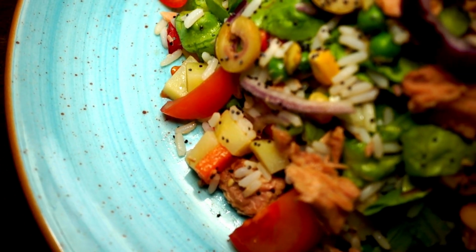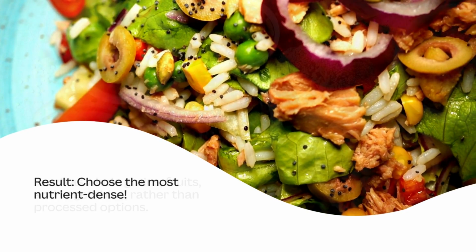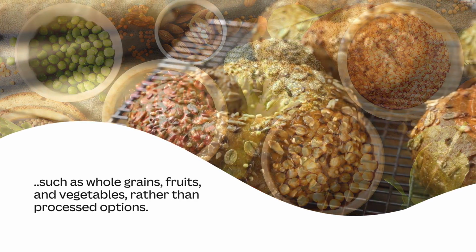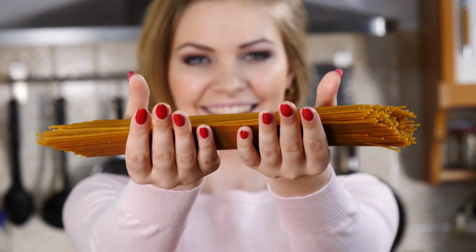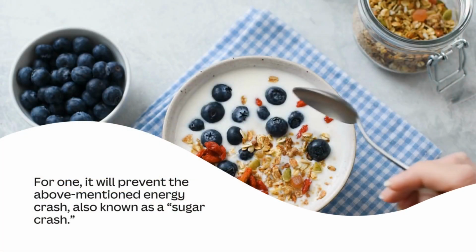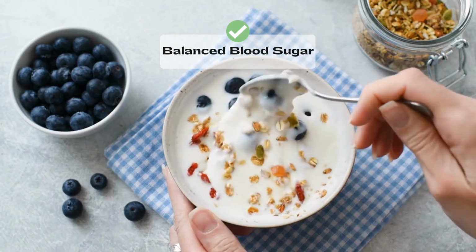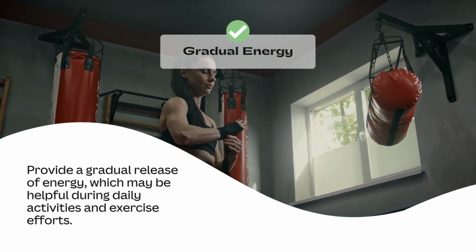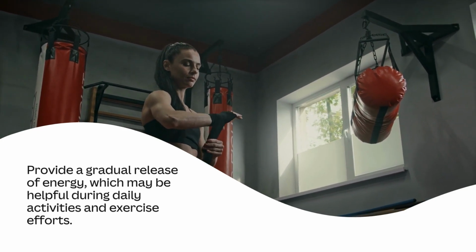Quick carbohydrates generally spike insulin and blood sugar levels, leading to an energy crash. When selecting carbohydrate-rich foods, it is important to choose those that are nutrient-dense, such as whole grains, fruits, and vegetables, rather than processed options that are high in added sugars and unhealthy fats. Including such nutrient-dense and fiber-rich carbohydrate sources can do a couple of things. For one, it will prevent the above-mentioned energy crash, also known as a sugar crash. And secondly, quality carb sources will also provide a gradual release of energy, which may be helpful not only during the daily activities, but also exercise efforts.